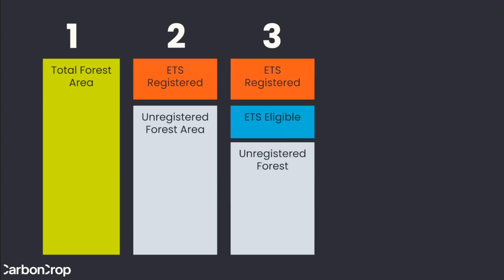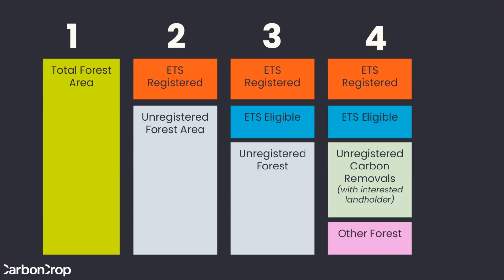The next step after that is that the unregistered forest area splits into potentially ETS eligible forest area and unregistered forest. The potentially ETS eligible forest might not want to be tracked for removals, it might want to be registered in the ETS step. And then next up, for your unregistered forest, there's still a decision to make: does the landowner want to register this forest, without the obligations behind it? And that is that last step, the unregistered forest carbon removals that are available removals to use against a net zero claim.